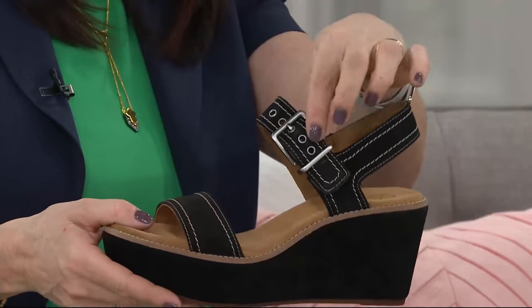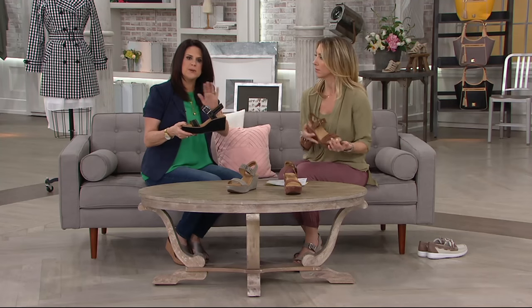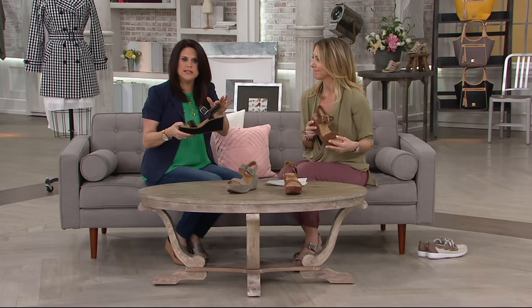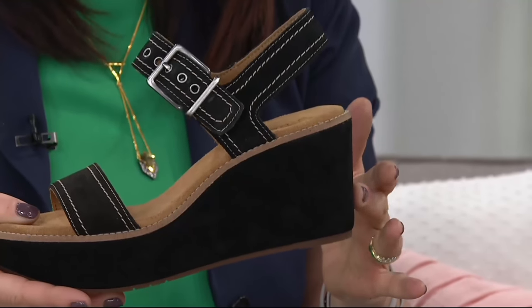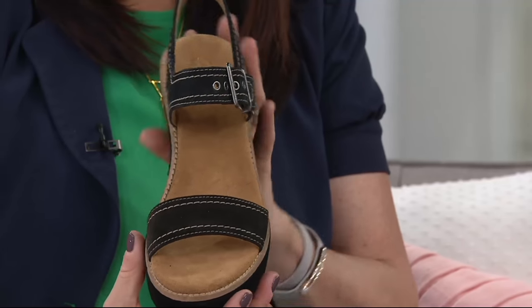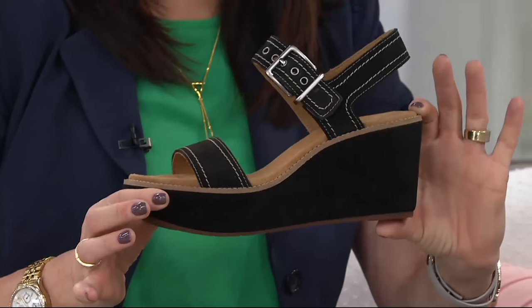And again, all of these details that Clarks is known for with their artisan collection pay attention to all those beautiful details, all the premium materials in this soft suede. Love how we cover that wedge part right here. Just the colors are even beautiful. A black sandal that has all of that contrast stitching, it just pops.